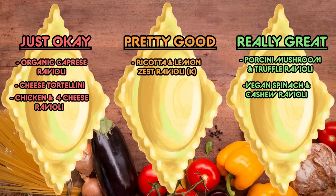Oh, I thought this one was bad. It's really good. It's not as good as the vegan pasta. The vegan pasta, then this might just be pretty good. This is pretty good. Pretty good.